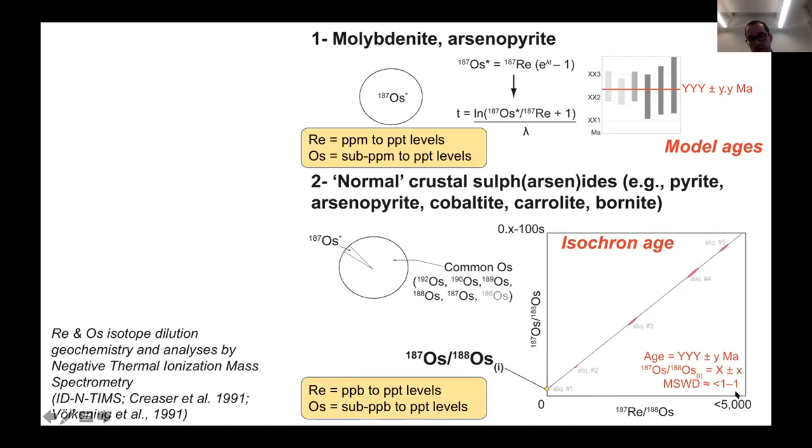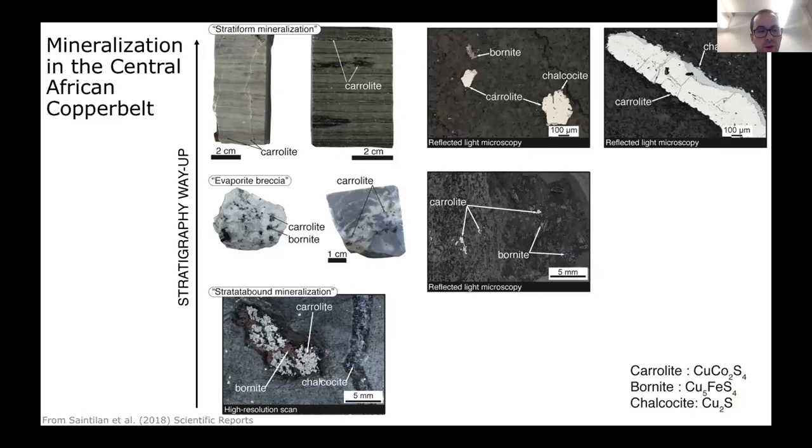So again, we start with the sample set, having the macroscopic samples here that were provided by the Steenkoel in Belgium. And you can have stratiform mineralization, you can have evaporite breccia in which you have carrollite and bornite. And the first step is really to go through your paragenetic sequences in high detail so that you actually identify, okay, I have a carrollite with a rim of chalcocite and I have bornite there and so on. That gives you the first order indication of how you need to process your samples to actually down the line separate carrollite from bornite so that you avoid having mixtures, because analyzing mixtures of sulfides will lead you nowhere and will bring you non-usable data.